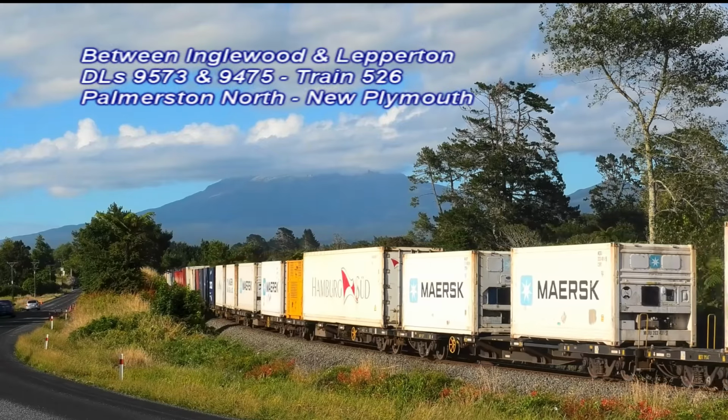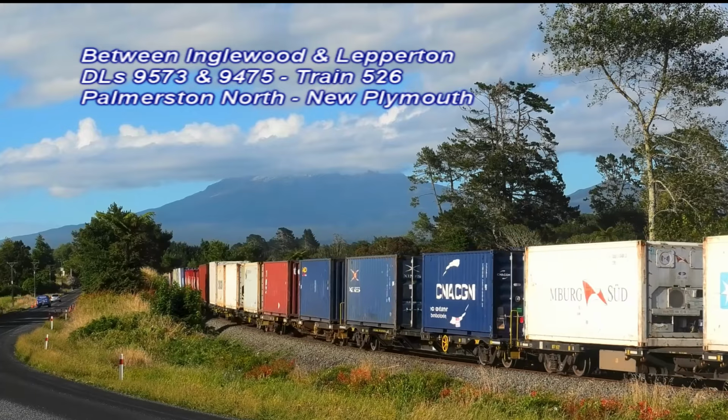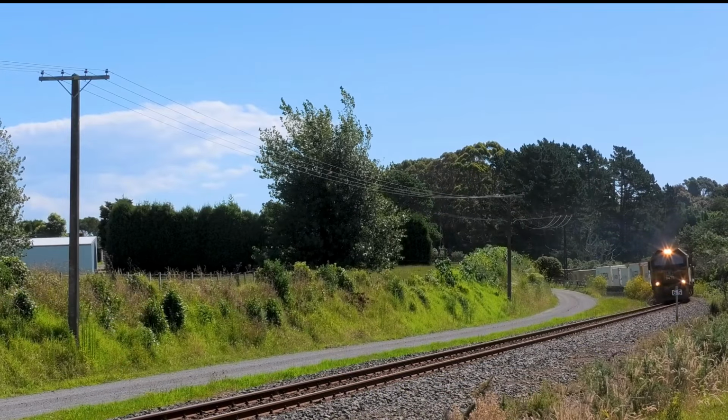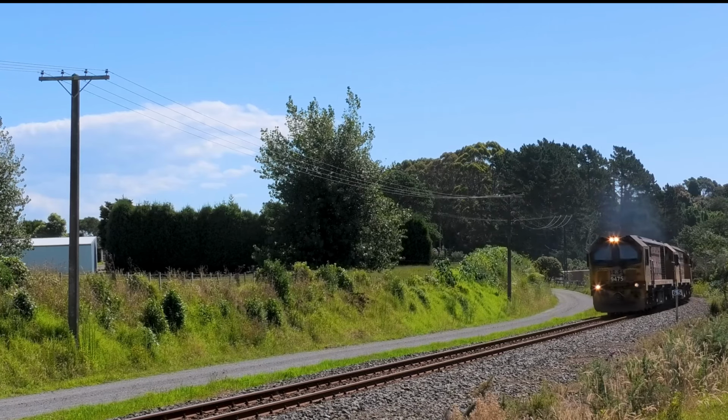Train 526 gets away from Palmerston North at around 10 past 3 in the wee small hours, arriving at New Plymouth around 9 a.m. The same locomotives returning on train 521 that departs New Plymouth at 5 p.m.